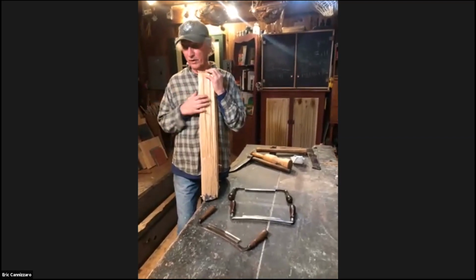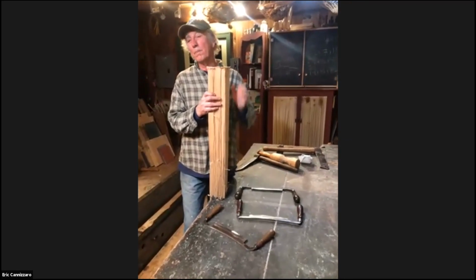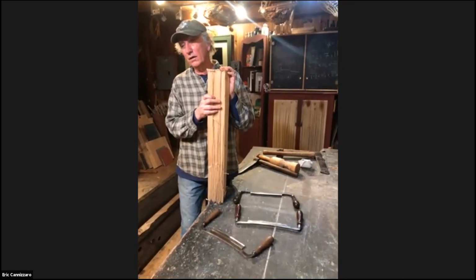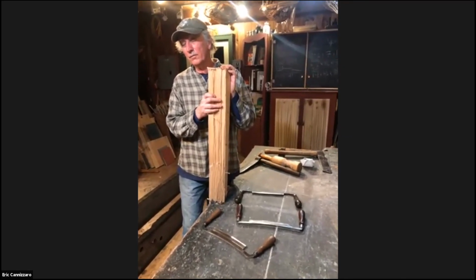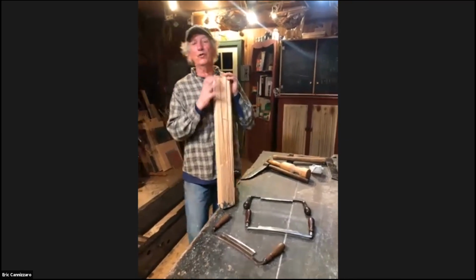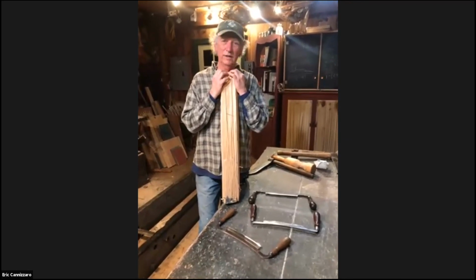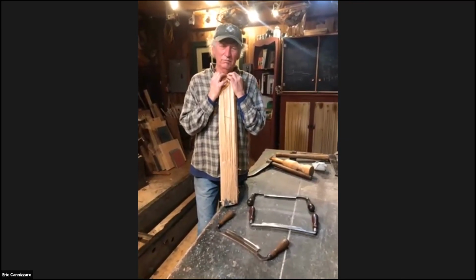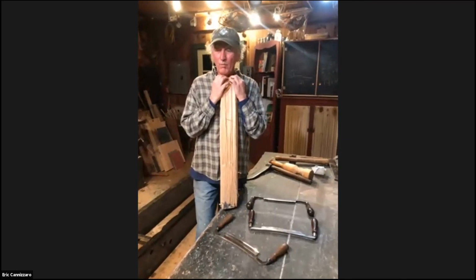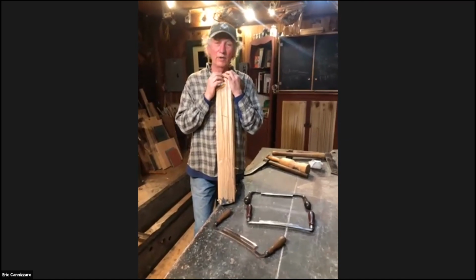So anyway, oh, thank you for answering. I found elm is the worst wood ever to split, but I'm up in New England here, and it's a bit different from down where you are. Yeah, well, elm is a different story because elm is interlocking grain. So that's a totally different animal. You can't split elm. You can't split interlocking grain. But we've got elm down here. I mean, we've really got everything.